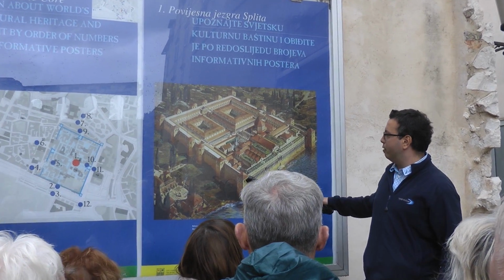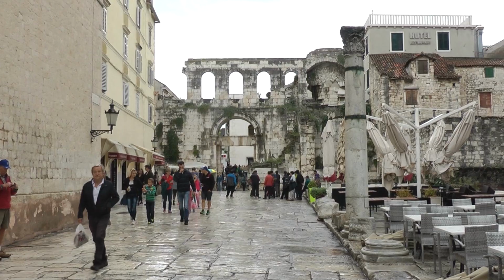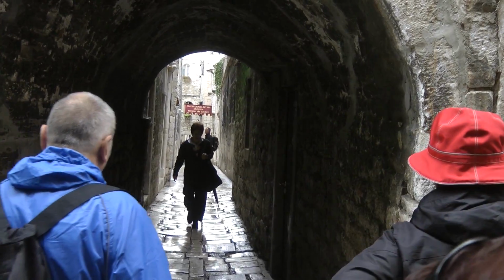This is the one who is not alive anymore. These two are. Diocletian's palace, as it was. It was 16 towers. Ten were square and six were octagonal, just next to the Golden Gate entrance. The rest of the octagonal ones you can see.